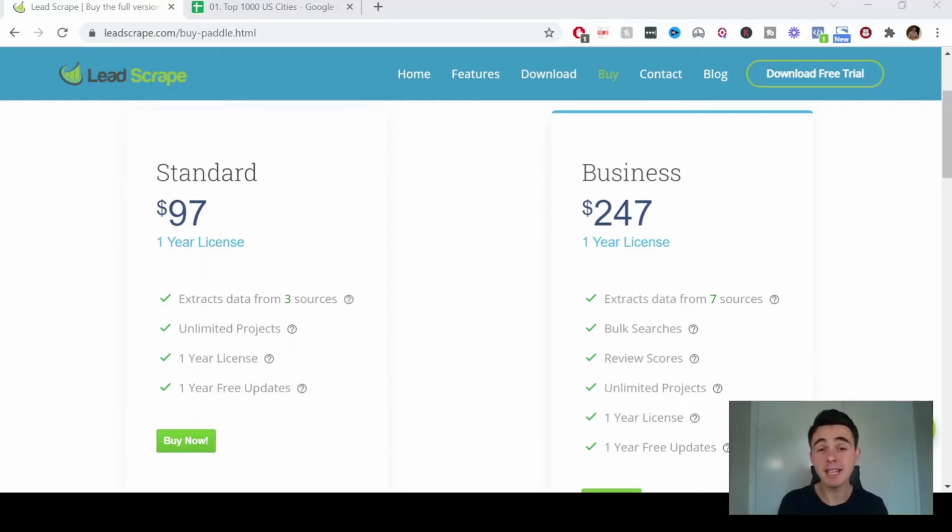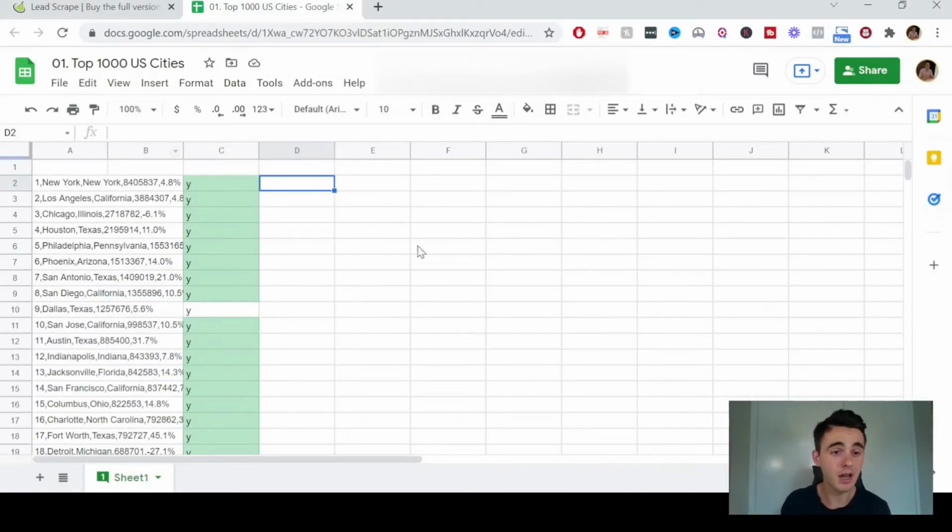Another feature is you can actually extract review ratings on Facebook or Yelp with the business version. Now, that's not something I need, or I probably won't need, but I could see a lot of potential use cases with this feature. The feature that had the most impact for me was the bulk searches. I wanted to scrape every city in the US, and I started doing it myself, like you can see here. Starting with the most populated cities in the US, and after a while I actually got a VA to start doing it, and that method worked all right.